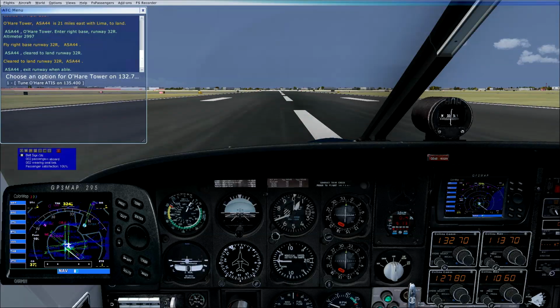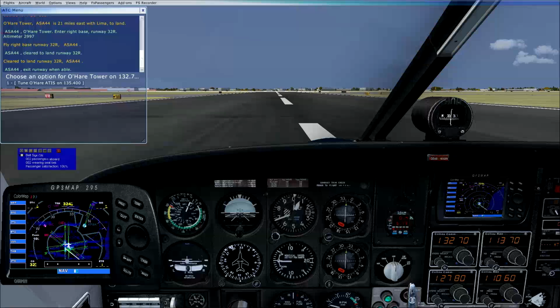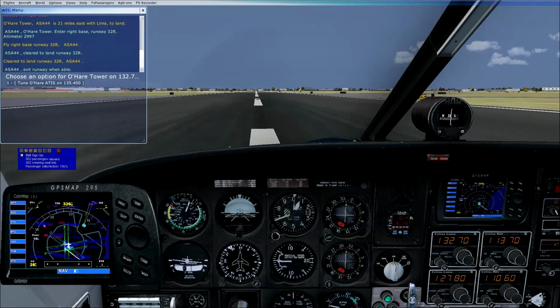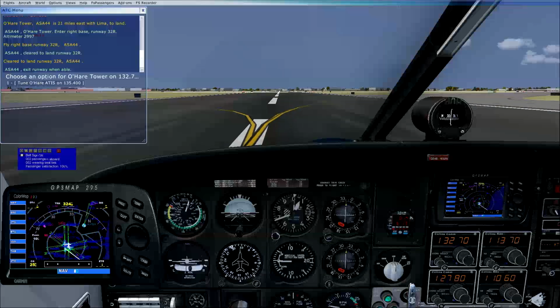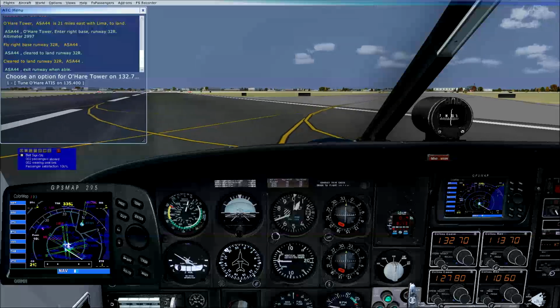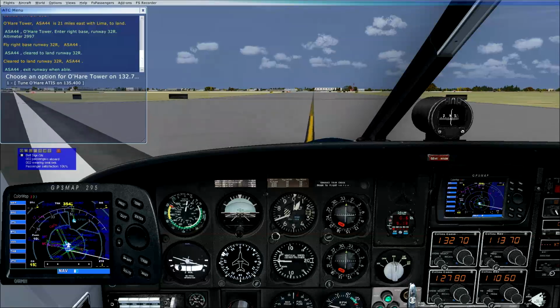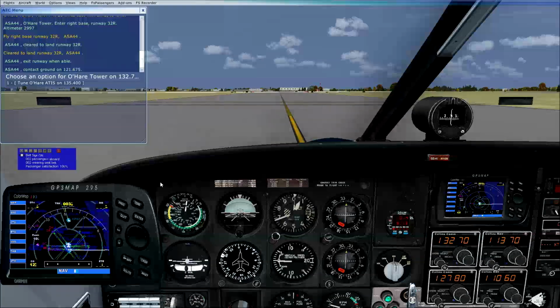Alpha Sierra, Alpha 4-4. Exit runway enabled. We're actually going to go right. There we are, safe and sound.